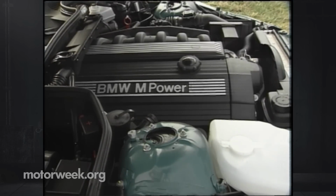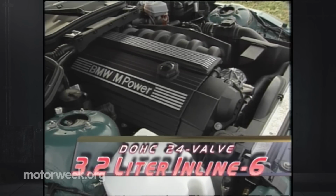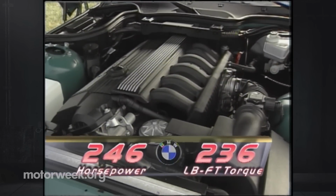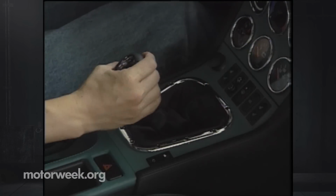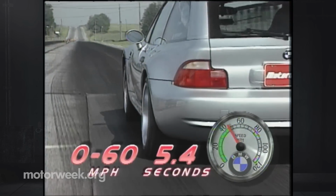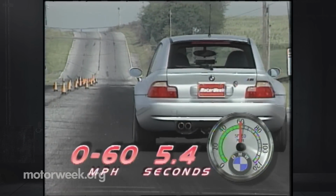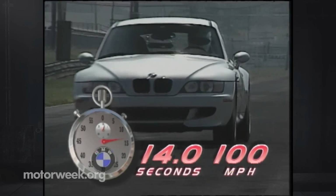But part of the M Coupe's reason for being and your reason for buying is found under the sheet metal of that long hood. It's BMW's by now famous 3.2-liter double overhead cam 24-valve inline 6-cylinder that punches out 246 horsepower and 236 pound-feet of torque at 3,800 RPM. It feeds a smooth shifting standard ZF 5-speed transmission, and together they allowed us a run to 60 in a quick 5.4 seconds, on our way to a quarter-mile time of 14 seconds flat at 100 miles per hour.